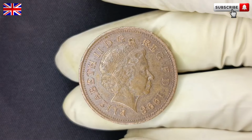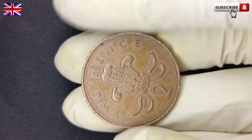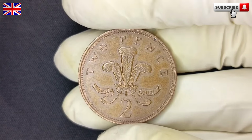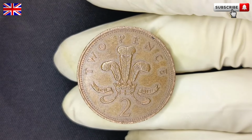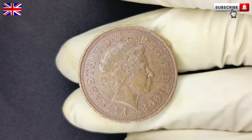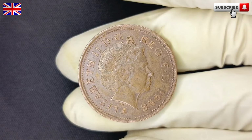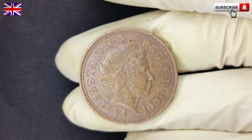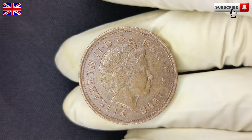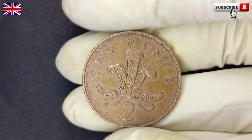Its reverse design showcased the badge of the Prince of Wales, a plume of ostrich feathers encircled by a coronet, above the German motto, Ich diene, meaning, I serve. This emblem was deeply rooted in royal history and reflected the continuity of the monarchy's traditions through the ages. On the obverse, of course, was Queen Elizabeth II, her regal profile carved in enduring metal. The 1998 version carried the third definitive portrait of the Queen, sculpted by Raphael Maklouf. In this portrayal, Her Majesty wears the George IV state diadem, and her expression is poised, serene, and dignified, symbolizing both strength and grace.